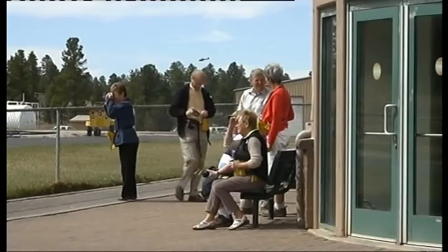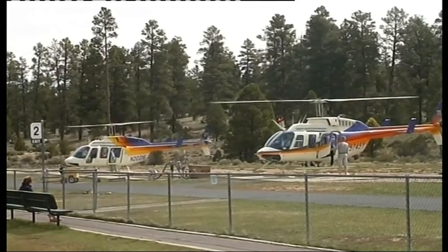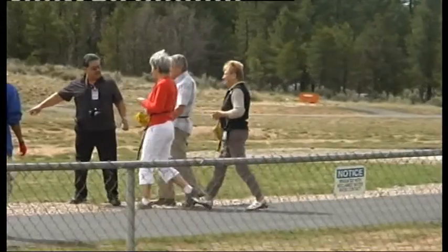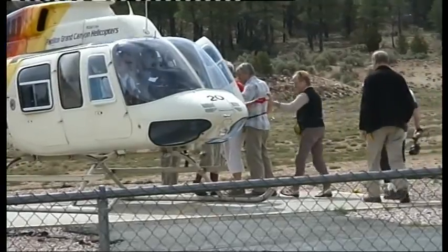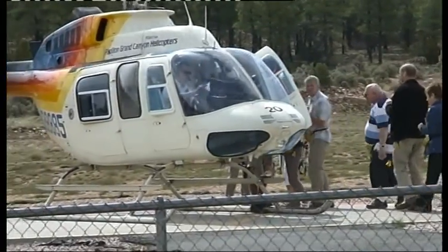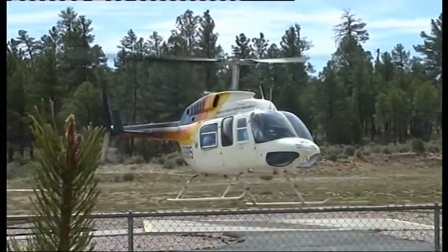Up at 6:45 next morning and off to the Grand Canyon heliport. Appetites were whetted by the sight of the helicopters lined up on the pad. First it was photographs, then the time finally came to board. Linda got on first to grab the co-pilot's seat. Then it was up, up and away.